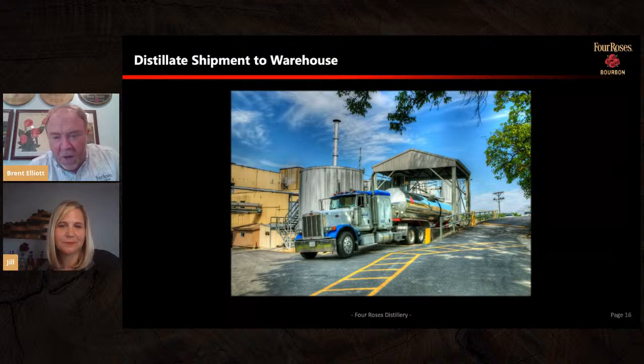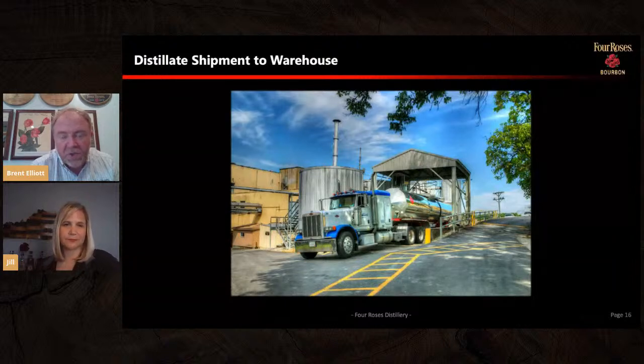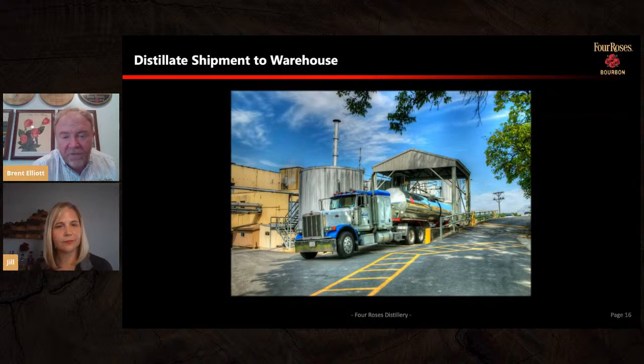So, I mentioned that back in the 50s and 60s, Seagram's had multiple distilleries around the state of Kentucky. And when each one of these distilleries created their whiskey, they would put it onto a tanker and send it to one location. It was a central warehousing location located at Cox's Creek, Kentucky. And now that we're the only distillery left of those original five, it just so happens that the aging facility is still the only aging facility we have.